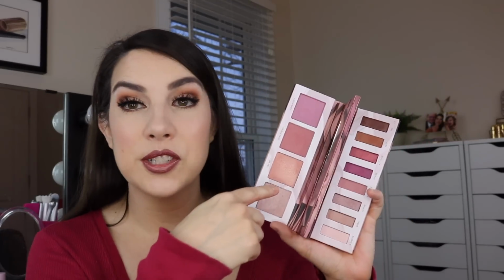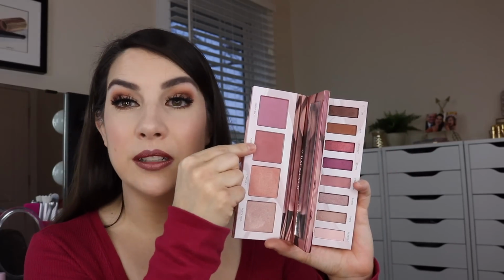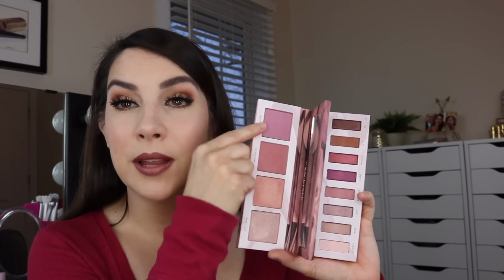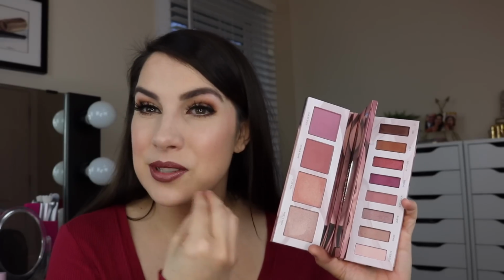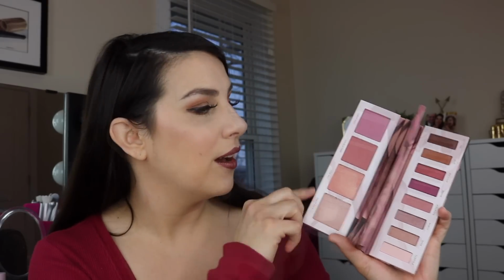So here on the blush side, you've got a matte blush with this shade called Double Take, and then you've got a shimmery blush, which I am wearing today. That's in the shade Cheap Shot. Brings out some of those kind of plummy, actual natural blushing tones that our skin gives off. I think that's kind of cool.